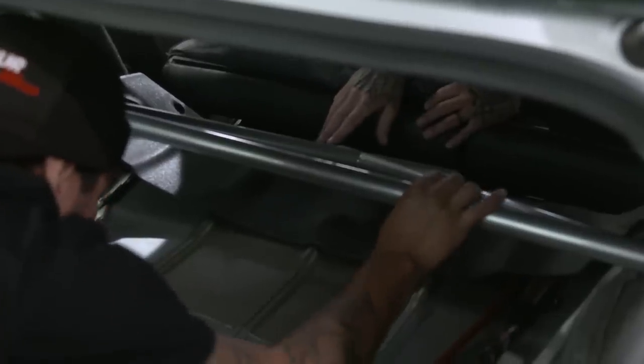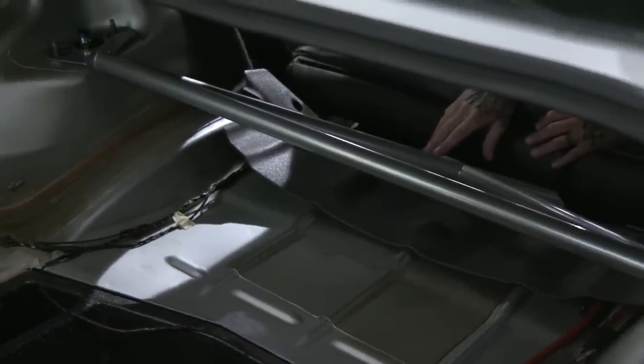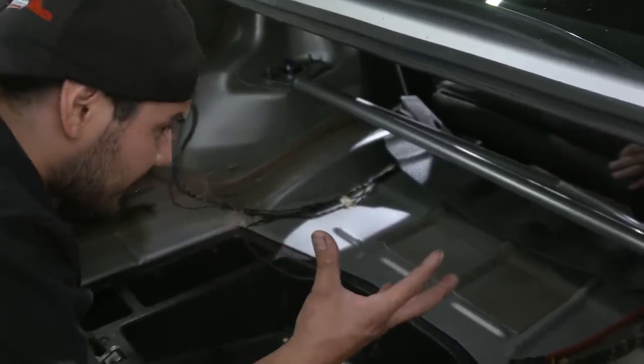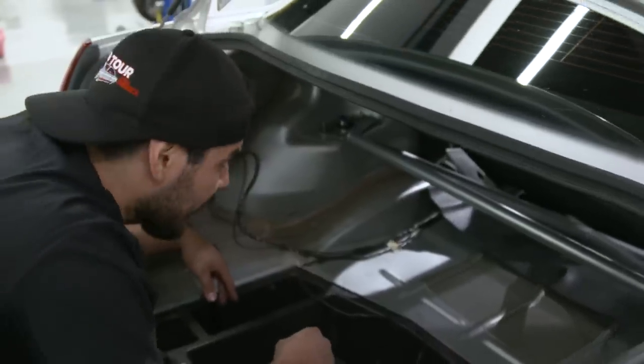Yeah, it looks pretty sweet, right? So what's this gonna do, Christian, for us? This is gonna straighten the back when you're going into turns. Yep. And all that. It's reinforcing everything. Yep. Over here, because it's a unibody. It's not a frame.